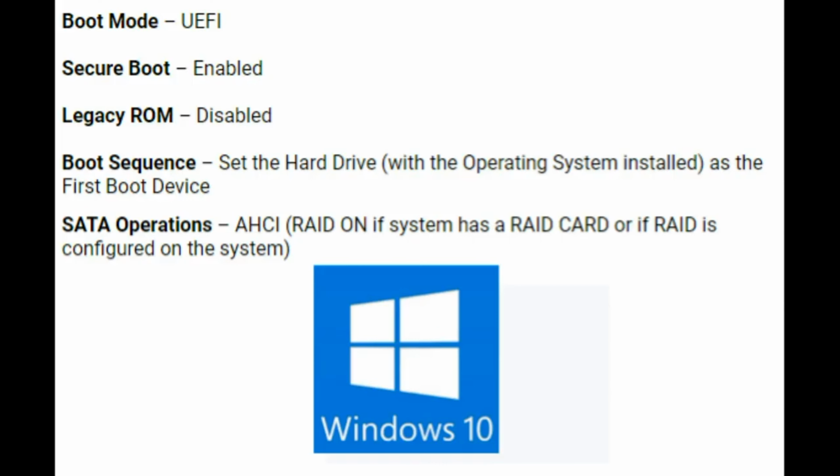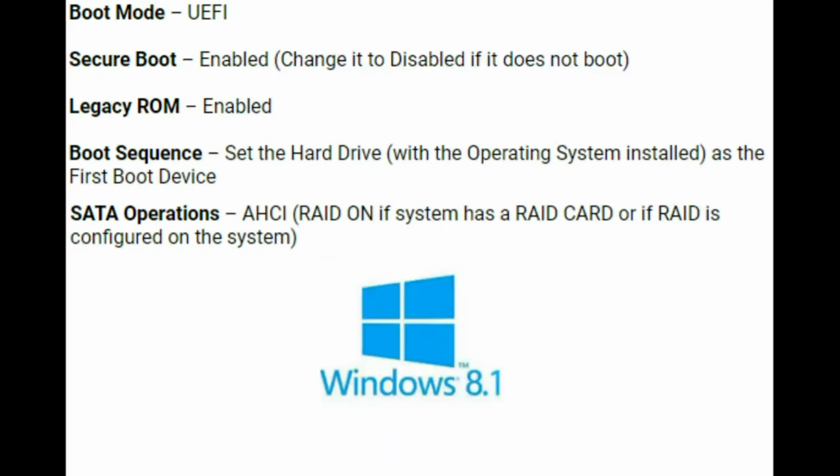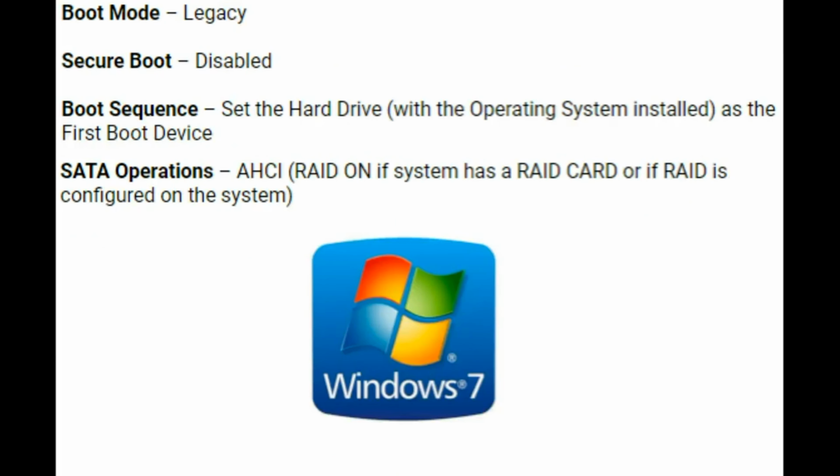This is a list of what your BIOS settings should be if you have Windows 10. Here's a list if you have Windows 8. And I'll show you a list for Windows 7. Now, keep in mind, you know how to adjust these settings. Just make sure to sync them up with these lists. Now, back to what we're doing.